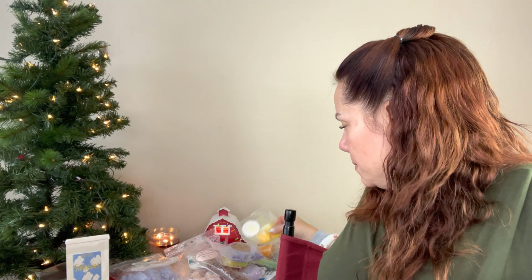This one I used in my office. This is Birdie Making Sense Movie Theater Popcorn Farmhouse Cider. I smell mostly the Farmhouse Cider. It was all right. I don't know. I won't repurchase that one. Warm this in my office.